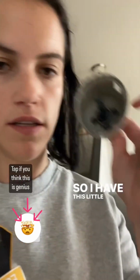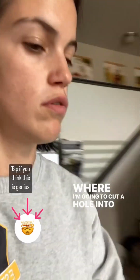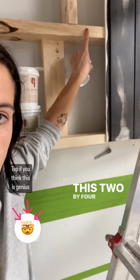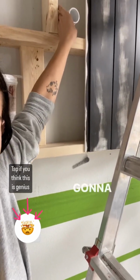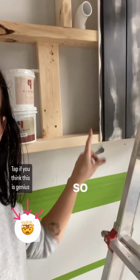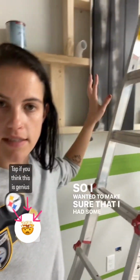So I have this little hole saw thing that connects to my drill where I'm going to cut a hole into, sorry, I should have been over here, this 2x4 and this 2x4. So then I can run that pipe and this guy, pop it like that, okay? Gonna run through here, pop out here. This is where all the power for the TV is going to be. So it's gonna be just like a little tunnel, so you can stick the TV cord down it and have a hidden TV cord. So I wanted to make sure that I had some of the shiplap up first.